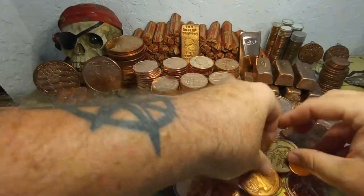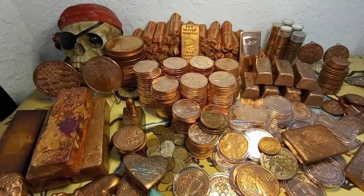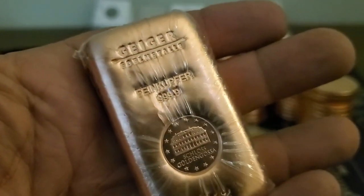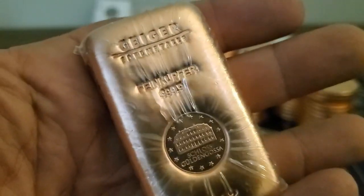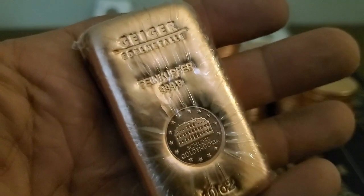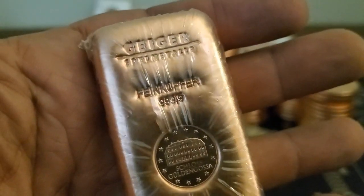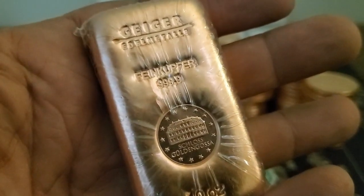I'm not sure, but yes, hats off on the Geiger, my friend. Heavy metal is just the best. I don't care what metal it is. If it's pressed or cast and stamped, it's just so cool. And Geiger just does an incredible job. What do you think, Troy?